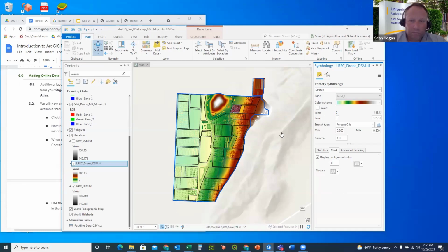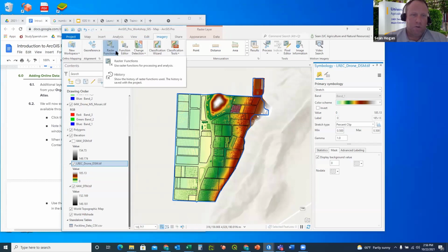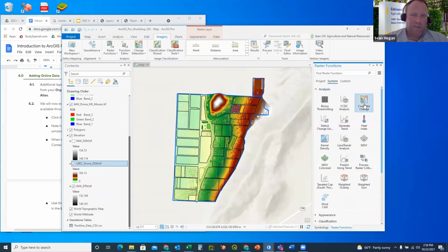But we can go further than this now and make this even nicer. One of the ways we can do that is with the imagery tools. It's really slick. In the old workshops, we had a longer drawn-out way of doing the following step. Now it's a big time saver. It's really cool. And that is the raster functions. It depends on what kind of raster you're working with. In this case, it's just a single band, so certain raster functions will work. I'm just going to go over here and click on raster functions. You can click it just up above or in the drop-down, and you'll see the raster function options come up on the side.